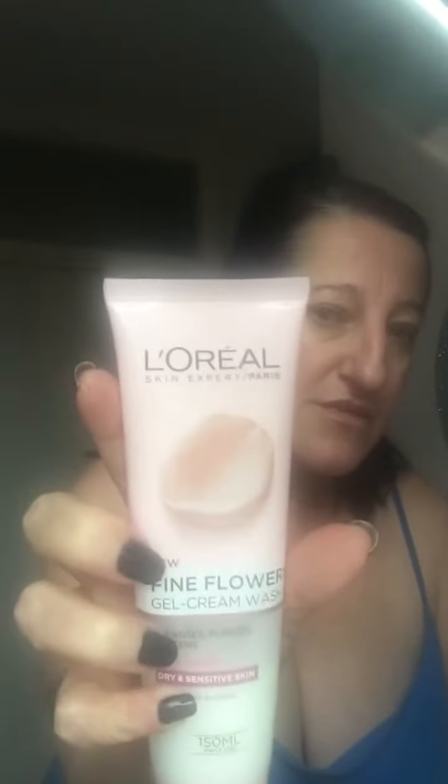Just running water, nice warm water. I'm using the L'Oreal cream cleanser. Put a tiny bit of that on my brush. Now I'm going to wet my face a little bit, and here we go. This is just a pencil brush. Get a nice lather with that. Round and round in circles until I get a nice lather. Rinse it. And again.